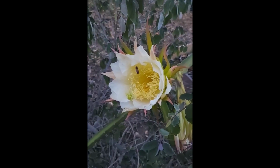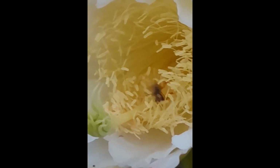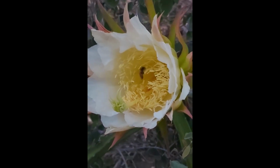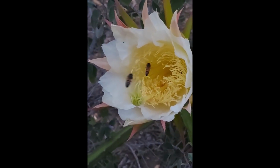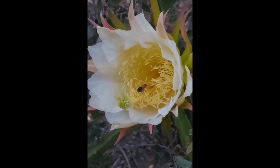This thing hasn't even fully opened and we already got a few pollinators. They're getting deep. By morning time, there will be nothing left.